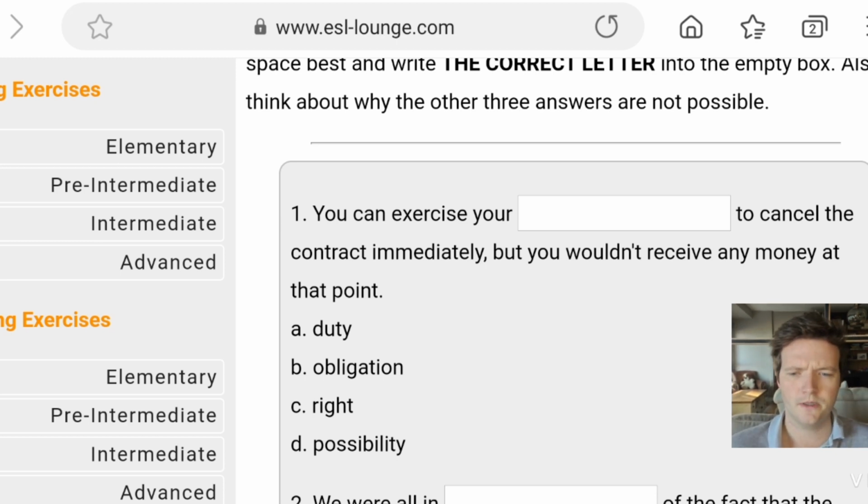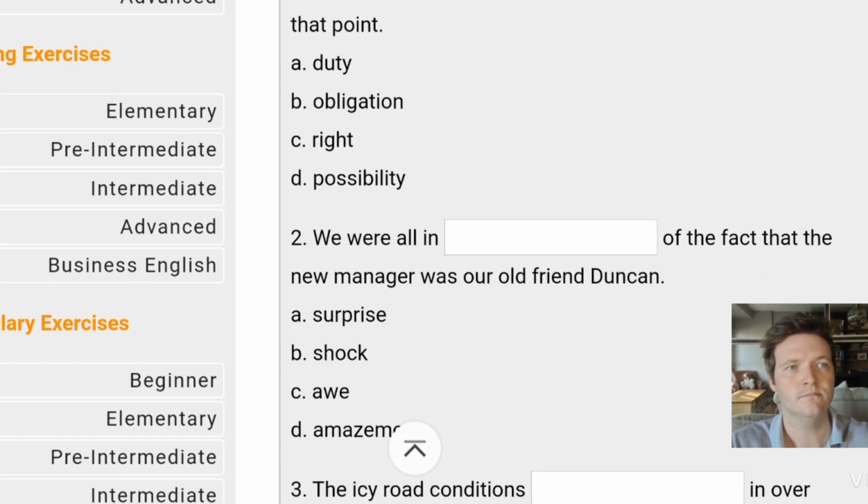Okay, you can exercise your duty, obligation, rights, possibility. You can exercise to cancel the contract immediately, but you wouldn't receive any money at that point. You can exercise your right. No, you can exercise your right to cancel. You have a right, yes. It is something that you are allowed to do legally. Yeah, you can exercise your right. Just check that, yeah. Sometimes I get confused. Yeah, you exercise your right to cancel the contract, but you wouldn't receive any money. Okay. Yeah, you can cancel your contract, but we're not going to pay you.